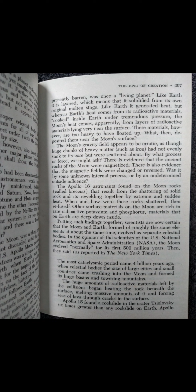Like Earth, it is layered, which means that it solidified from its own original molten stage. Like Earth, it generated heat, but whereas Earth's heat comes from its radioactive materials cooked inside Earth under tremendous pressure, the moon's heat comes, apparently, from layers of radioactive materials lying very near the surface. These materials, however, are too heavy to have floated up. What, then, deposited them near the moon's surface?